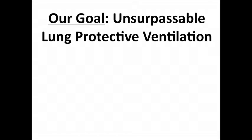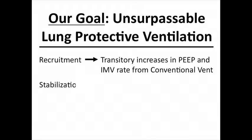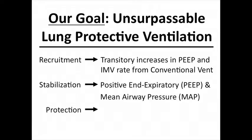Our overall goal here is to provide lung protective ventilation. And by that I mean we want to get the alveoli open, we want to keep them open, and then we want to ventilate as gently as possible. And we think the jet is really the ultimate way of doing this.